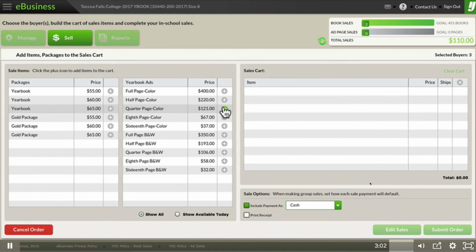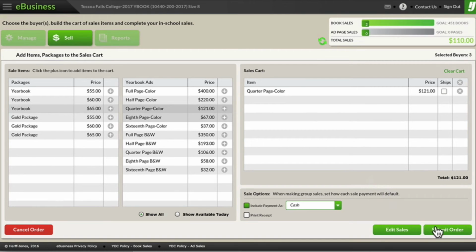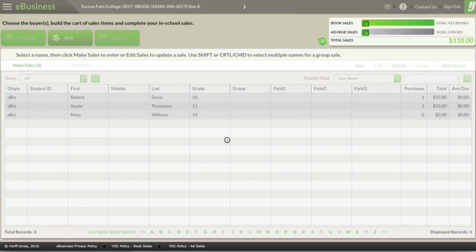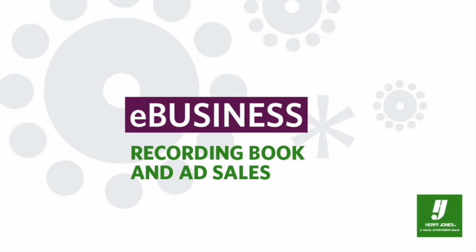Add items to the cart as normal and click Submit Order. You've now recorded a sale for all the selected individuals at once. And that's how you record book and ad sales in eBusiness. So I hope you found that helpful.